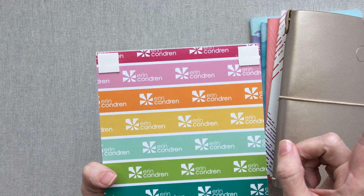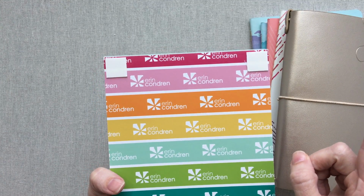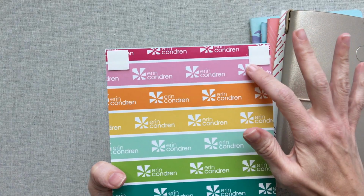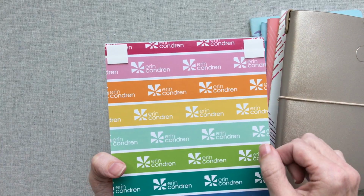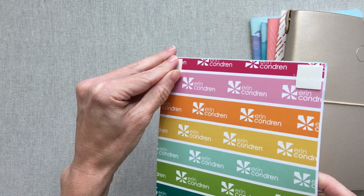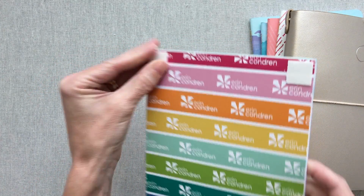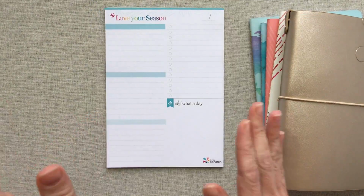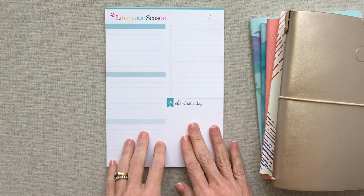Now, I've never tried this, so I don't know how well it comes off the wall or the fridge, because I say command, but it's not like command hooks because there's no tab to pull down and pull it off like a command hook. So I'm not sure how easy these are to pull off, and I personally would be scared to put it on my wall or the fridge unless I knew. But there is your daily planning notepad.